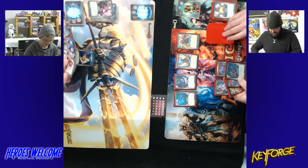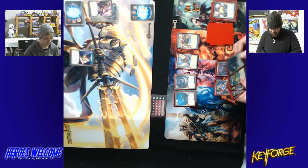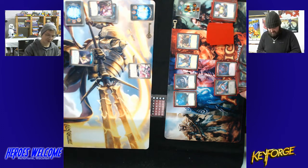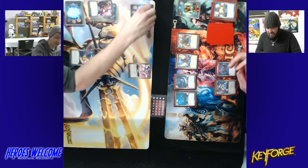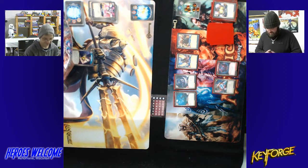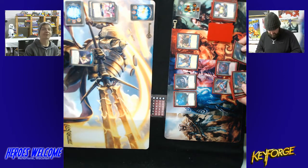Yes. Shadows. Okay. We're going to play Miasma, so you can't forge a key next turn. Your turn. We set them up, destroy the house. Alright, well, what do I want to do now?